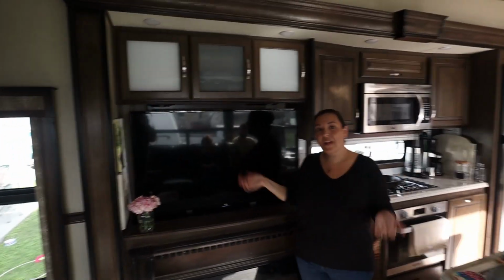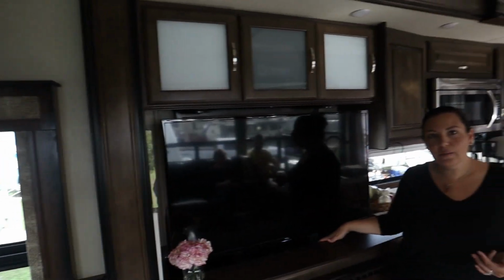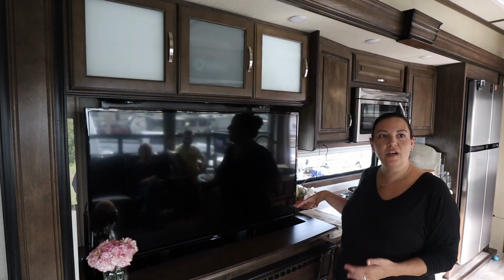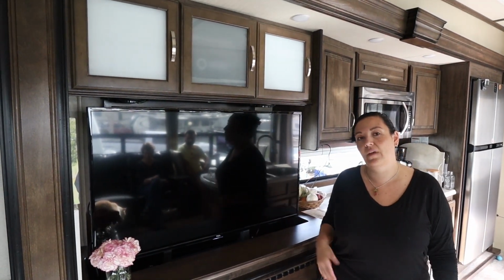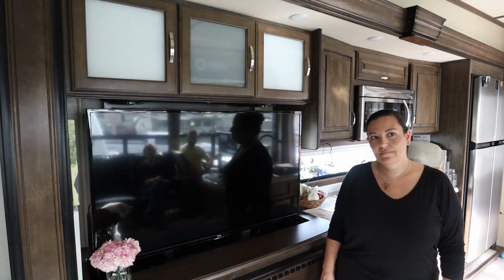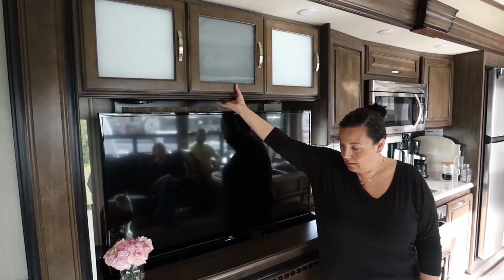We like it because we're not big TV watchers. So we can recess it back into the fireplace, and then we still have the bright window. There's no entertainment center that's taking up window space. So that was one of the reasons we like this model and the layout. And you don't have the big TV just hanging someplace blocking something, or always in the way. That's a great idea.